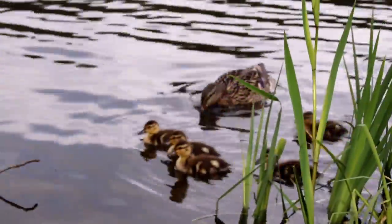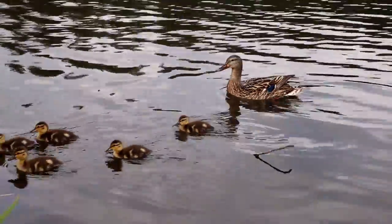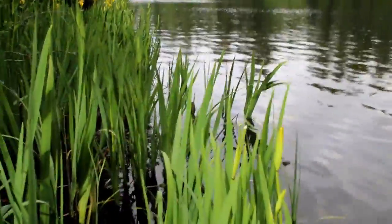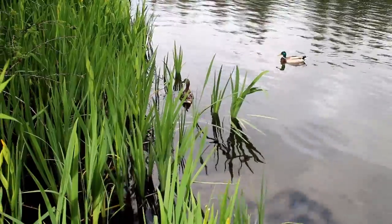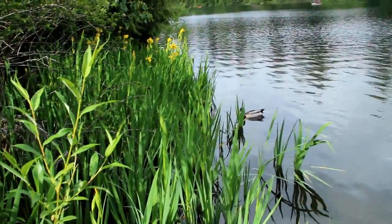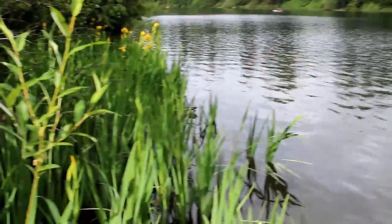Hey, look at this! Babies! Baby ducks! And there's the daddy duck. You see that? Where they're going. They went over into the bushes. Fine. They're just going along. They're looking for bugs and stuff to eat. That's the daddy duck.